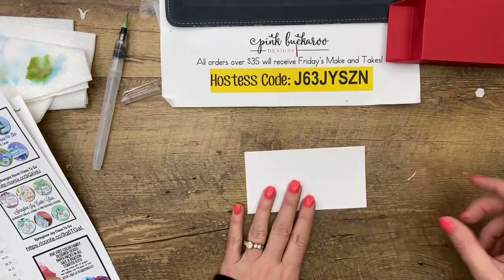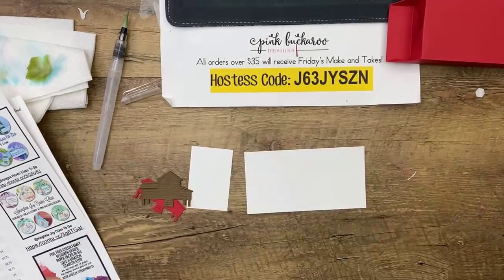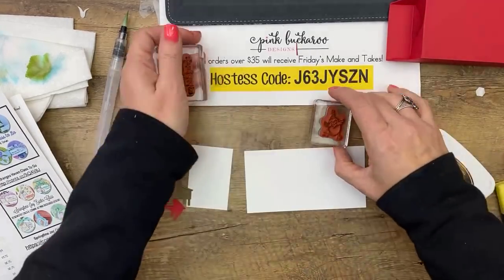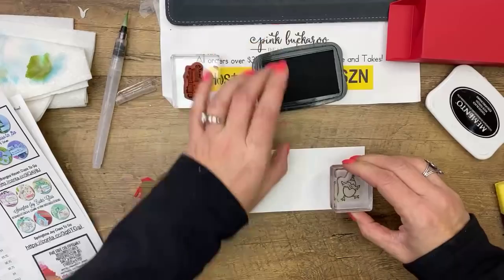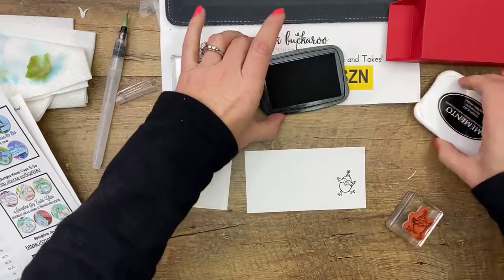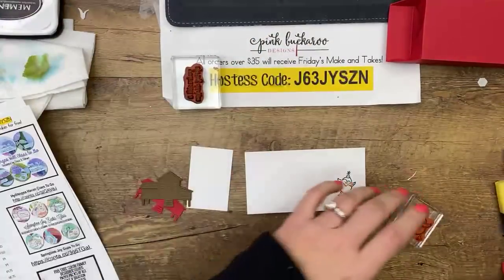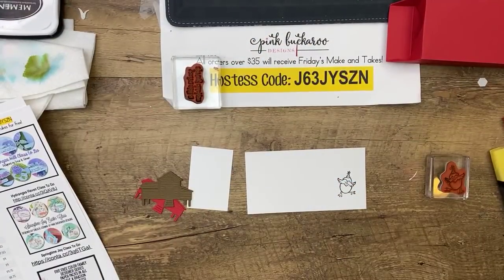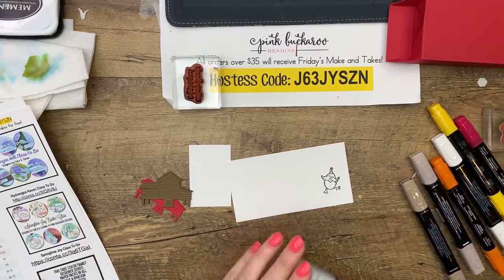My bestie is here. Okay, we're going to stamp. Why don't I bring all of this over? I keep leaving it over there. We're going to stamp the little birthday dude, little birthday chick. All right, we're going to color him with Stamp and Blend. So I stamped him in Memento. And I'm going to color him like we did the donkey.